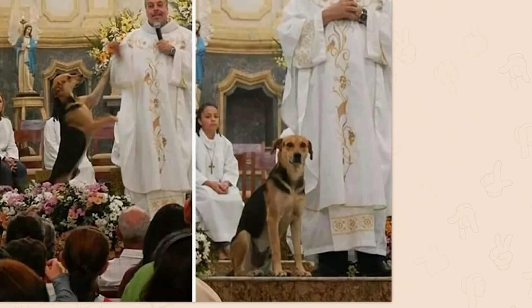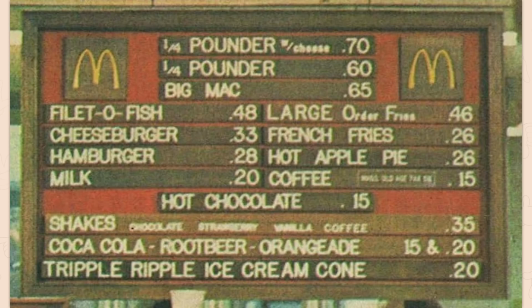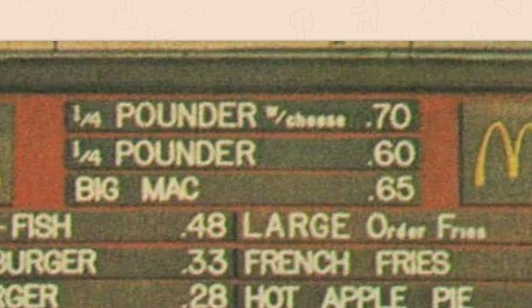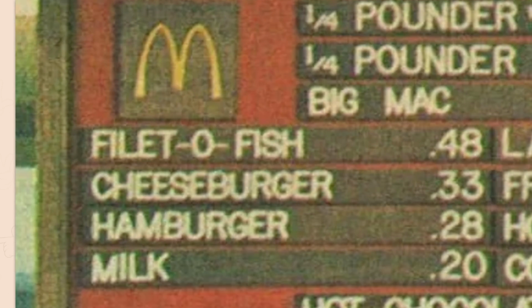This pleases everyone. A McDonald's menu from 1972. All right, let's take a look here. The most expensive damn item: quarter pounder with cheese, 70 cents. Whoo! My God, would you look at that. A filet of fish, 48 cents, dude.